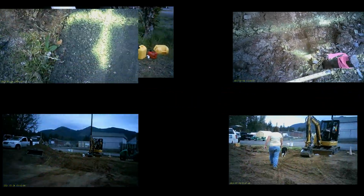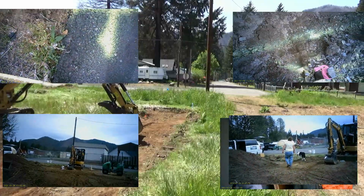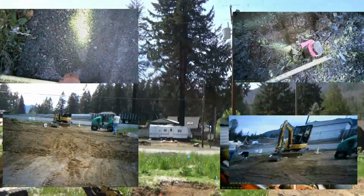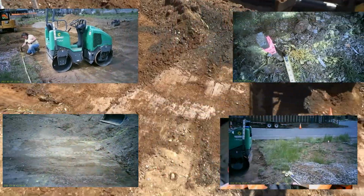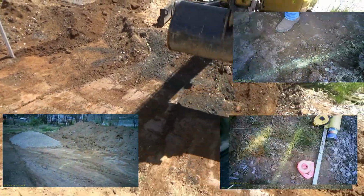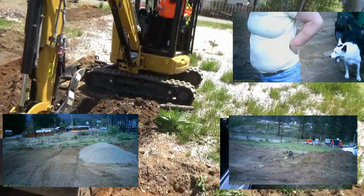Let's keep calm, okay? A few minutes later. Get ready to run the road. Bring me the rake. I got the paint. You get the rake. That's what we're going to need next. Then we got to dig these footings for out here.